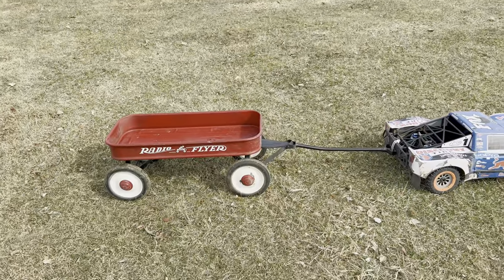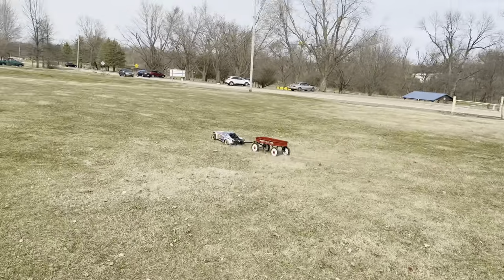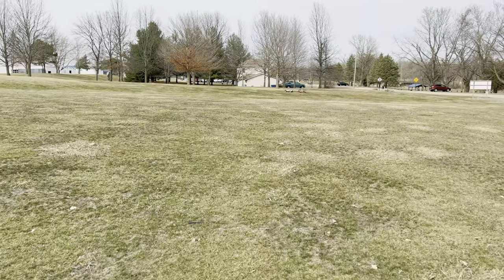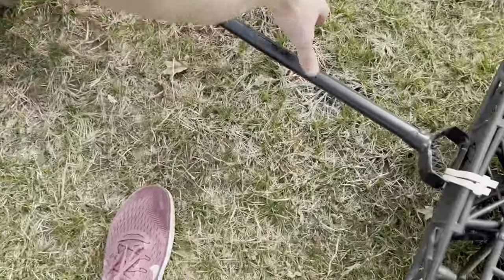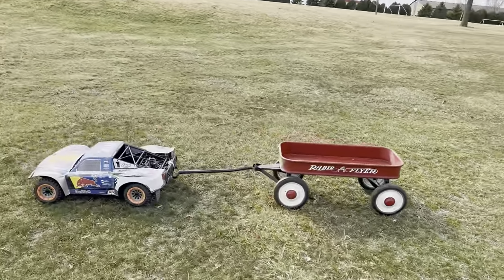You can pull your groceries, no problemo. It really gets moving, actually. Oh no, my groceries! I hope my groceries are all right. I'm surprised the zip ties have held. What do you guys think about a launch, pulling the wagon around?